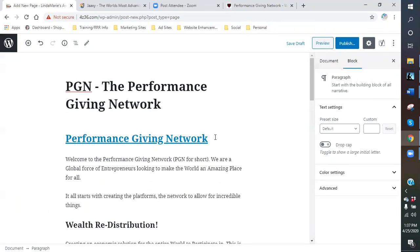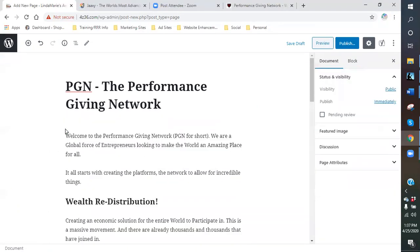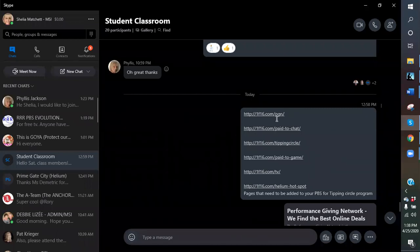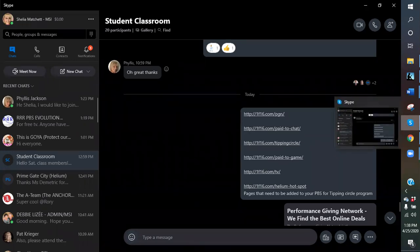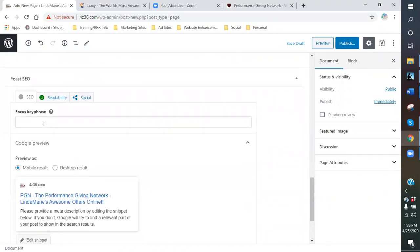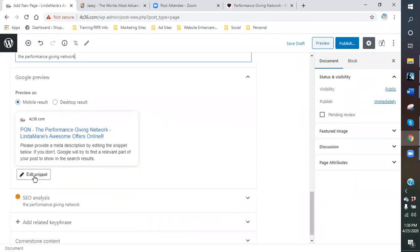And there it goes. So we're going to take this out. And then what you want to do is look at your link and see what he has as his title. So PNG, that's going to be our key phrase, or our link title. So we're going to come in here and go back to her website. And focus key phrase, we're going to type in, all right, and then we're going to do our edit snippet.